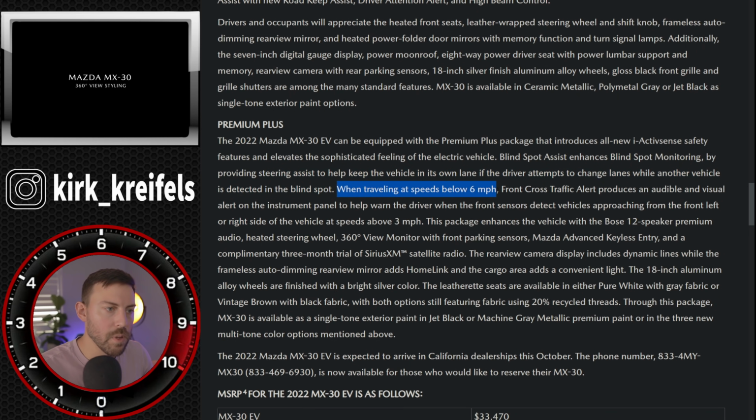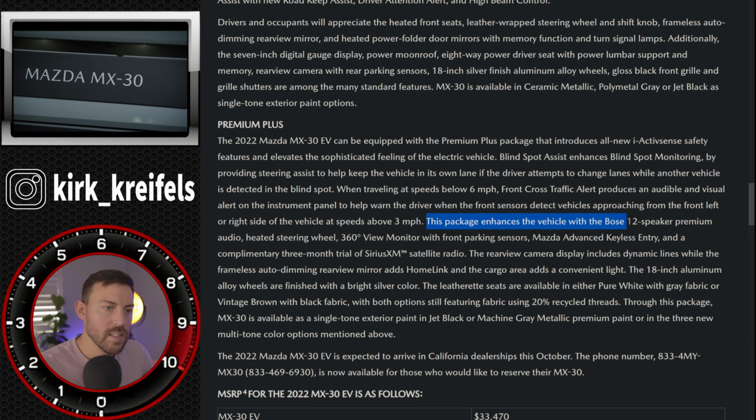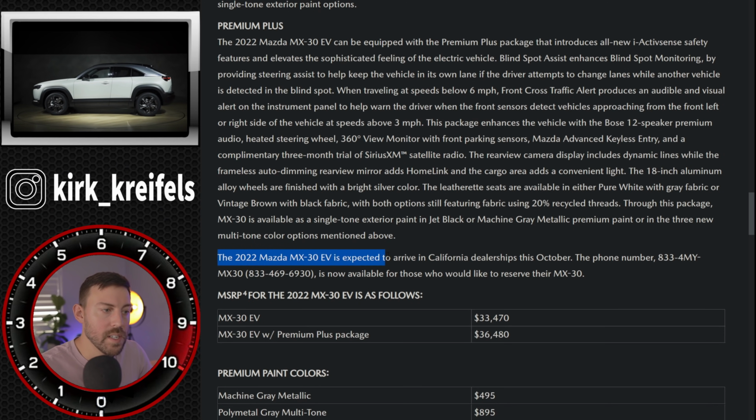Traveling at speeds below 6 miles per hour, front cross traffic alert produces an audible and visual alert in the instrument panel to warn the driver, blah, blah, blah. This package enhances the vehicle with the upgraded Bose 12-speaker audio system, heated steering wheel. There's your 360 view monitor with front parking sensors, Mazda advanced keyless entry. Lastly, the 2022 MX-30 EV is expected to arrive in California dealerships this October.